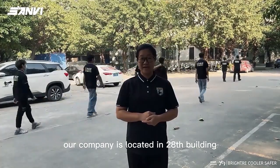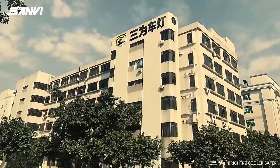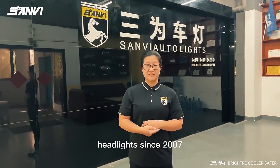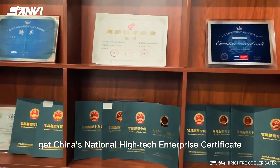Our company is located in 28th Building, Xenon Industry Park, Guangzhou, China. This is our factory. SANVI has focused on the research, development, and production of automotive headlights since 2007, and has earned China's National High-Tech Enterprise Certificate.